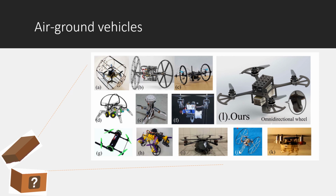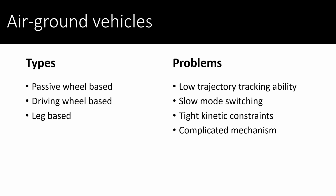From drones encapsulated in a wheel-like structure, as you can see in example A, to even robots with legs, which are examples D and K. All of these robots usually fall into three categories: passive wheel-based, where the vehicle moves only using propellers; active wheel-based, where wheels have an additional motor; and leg-based. Even though these robots are better in some ways than their single category counterparts, all of these usually have one or many of the following problems: low trajectory tracking ability, slow mode switching, tight kinetic constraints, or complicated mechanisms.